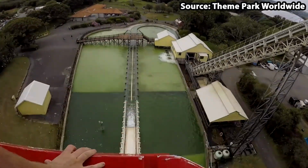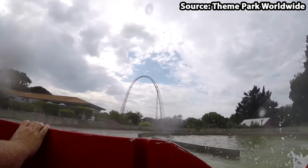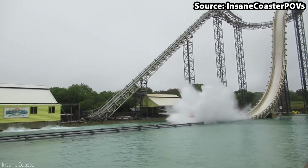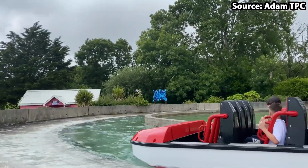into the water below, causing you to get absolutely drenched and even the biggest thrill seekers in the group to hold on for dear life. So do you think you have what it takes to brave the 45-foot splash, or will you just watch from the bridge next to it?